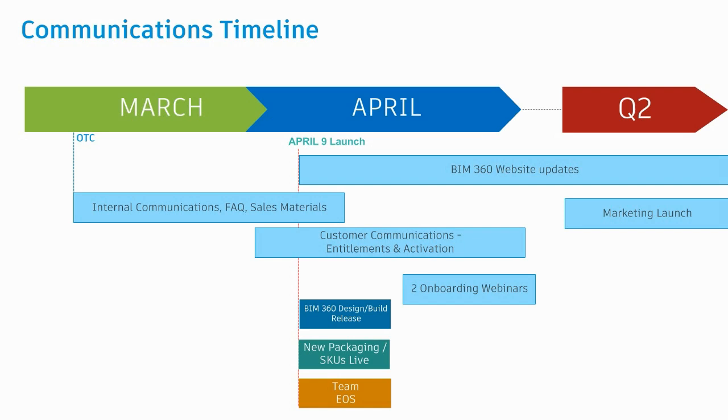We will send an email to C4R users, or Collaboration for Revit users, and team contract managers, giving them a link to activate access, which will include a customer FAQ. This will go out on April the 9th.